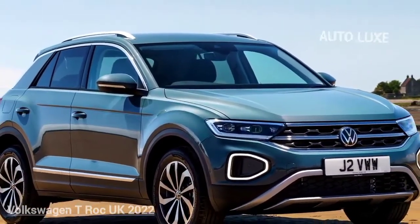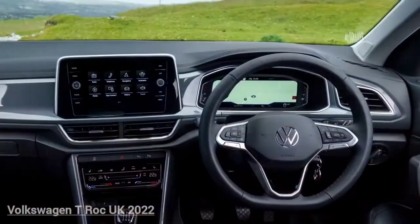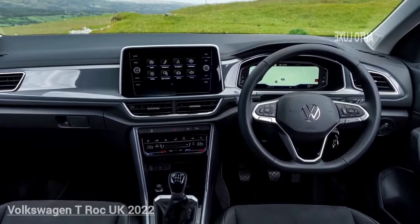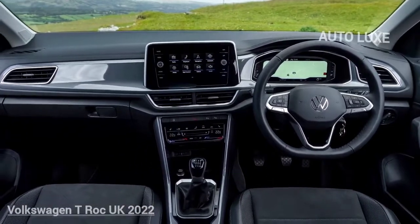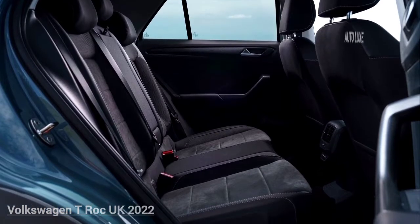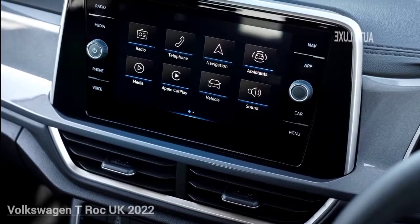Even the Life benefits from LED headlights, an 8.0-inch digital cockpit, wireless App-Connect through its 8.0-inch Ready 2 Discover infotainment system, a suite of driver assistance systems including lane assist, adaptive cruise control and front assist, and 16-inch Chester alloy wheels, black roof rails and interior ambient lighting.